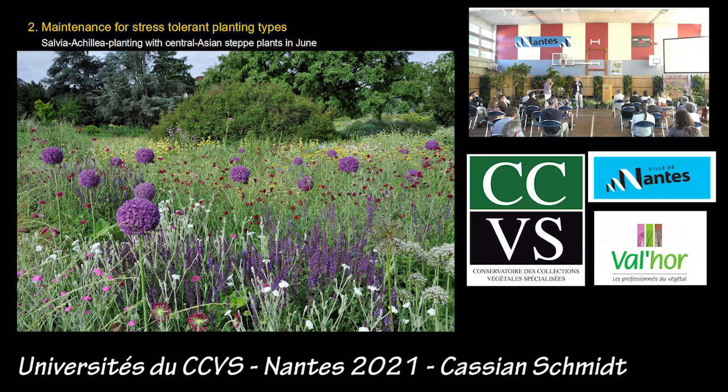So this is one of the concepts, the maintenance concept for competitive tall plant communities on good soil. But there's another... Oh, sorry.